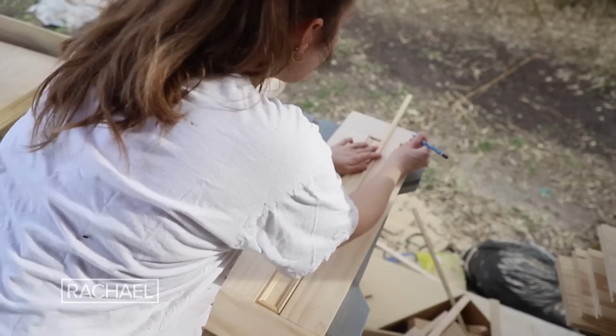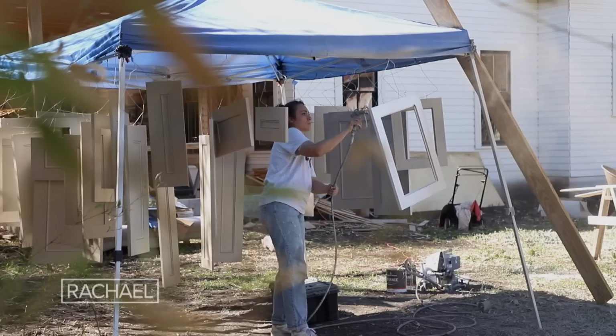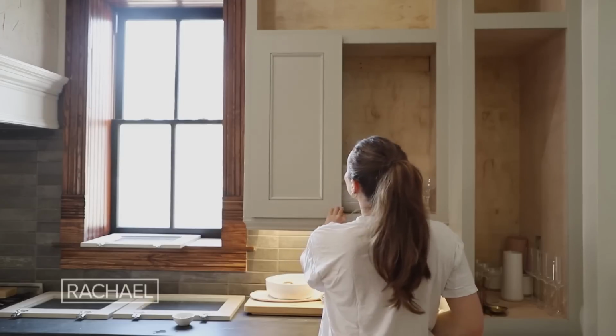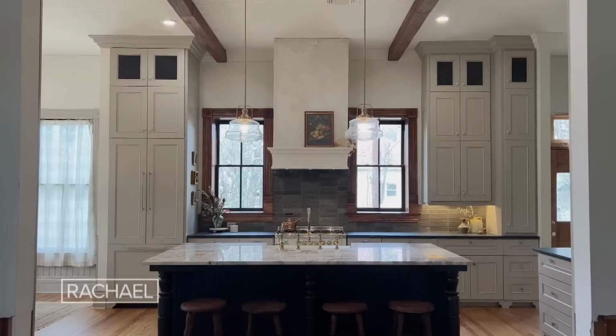I decided to tackle one cabinet door just to see if I could do it. After I made one, I was like, wow, I could actually do this, and this actually looks pretty good. So I set out on making the cabinet doors myself. It took about 9 months for us to complete.